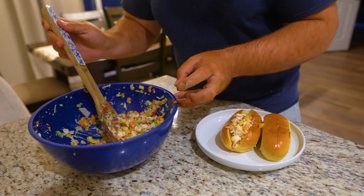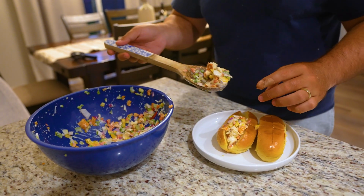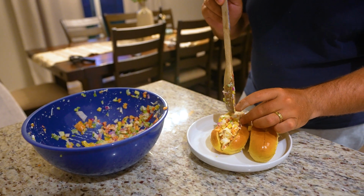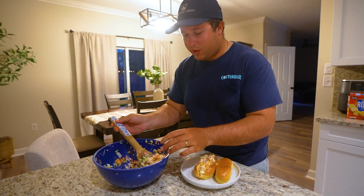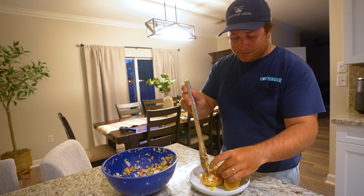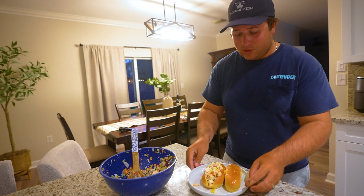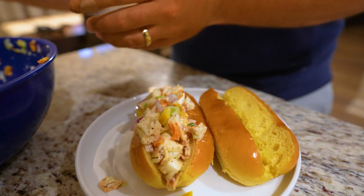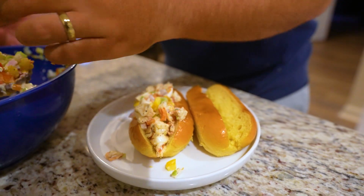Us Floridians do what we can with our Florida lobster, and we throw our own little spice into it. And I think this is right up there with the New England lobster roll. Obviously completely different, but that's just a beautiful looking sandwich right there. So I'm gonna get Sophie and mine all set up here.